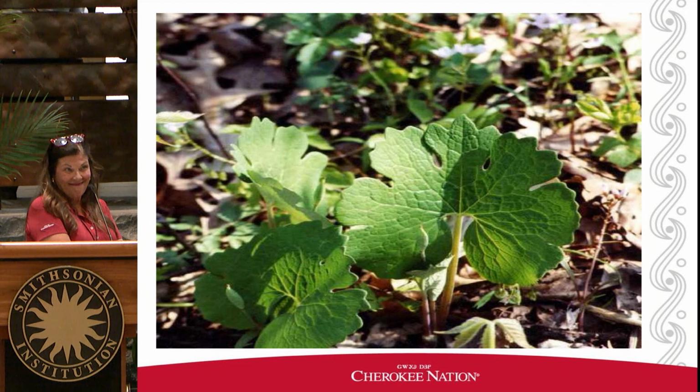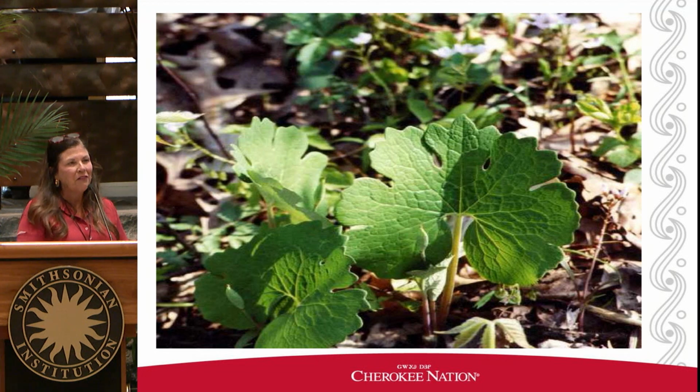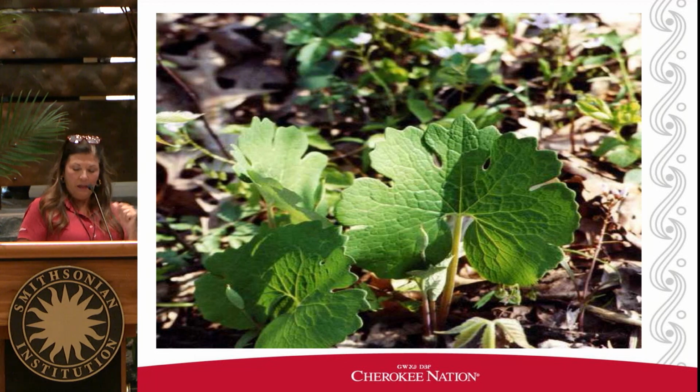That one? Okay, this one is called Bloodroot. It's used for medicine. And then it's also used for dye for basket reed.